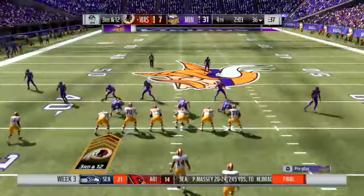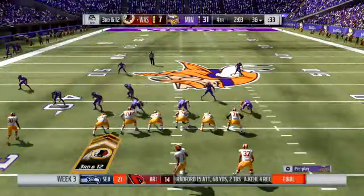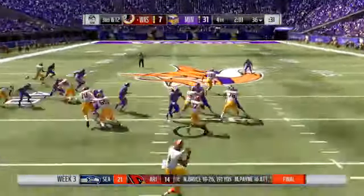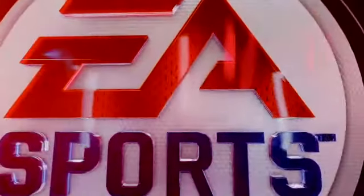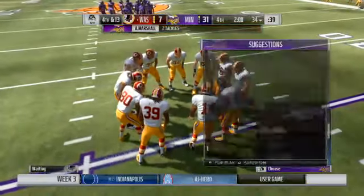The Redskins on 3rd down. They've converted just 2 for 6 thus far. This is 3rd down and 12. From the shotgun now. Here's an inside give. And trying to push forward, but he is going to be stuffed up in the backfield.